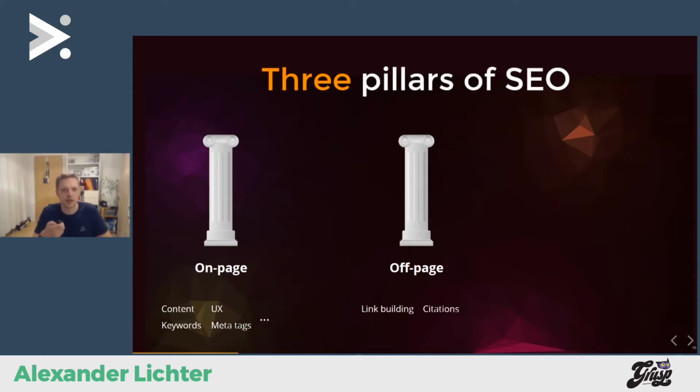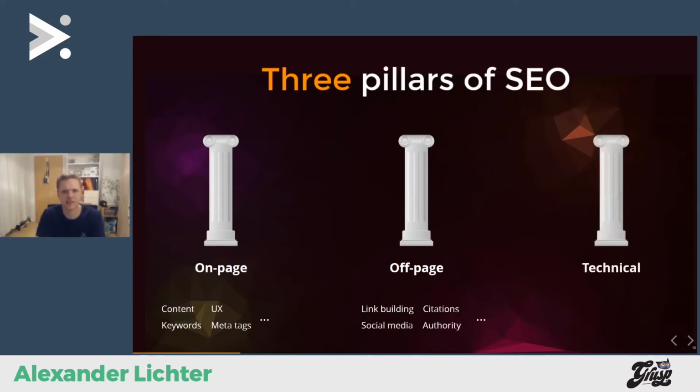Citations, similar to link building, but by mentioning the brand name or the product or the company name. Social media, an important part there too, and authority in general. And the last of the three pillars is technical SEO. So how to improve the page speed, for example, the security, broken links, sitemap, and so on and so on.